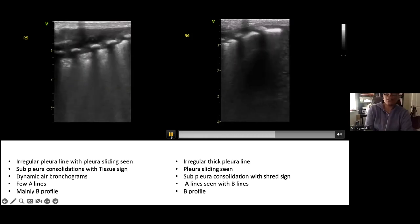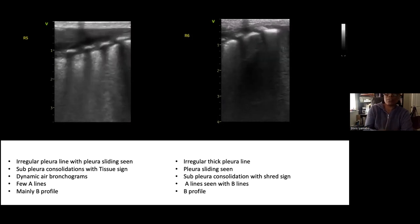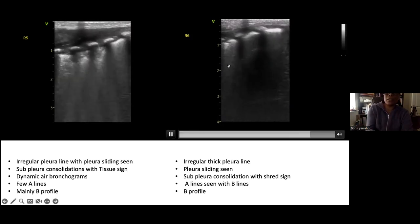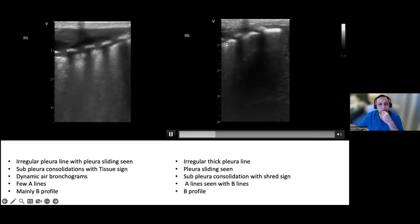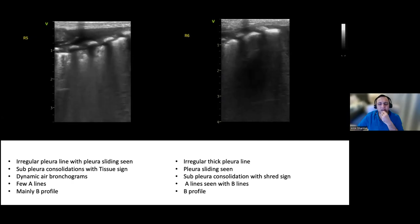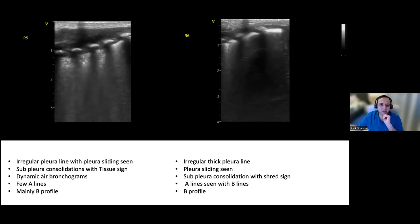And then R6, I would say the same, a bit of loss of contact. I think it was the gel, because I had to apply the gel again, but you can appreciate how irregular the pleural line looks. There is pleural sliding with confluent B lines. I saw this irregularity and I was wondering whether I would describe this as the shred sign. For me, it's consolidation. It's not irregular enough to give a fractal appearance. And some of the shadowing might be because you have a rib there, but for me, that's a consolidation.